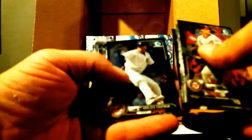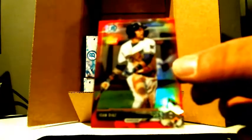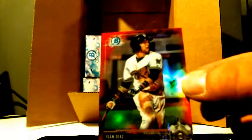Max Scherzer, David Dahl, Domingo Acevedo, Bobby Bradley, Giancarlo Stanton, Aroldis Chapman, Buster Posey, Josh Lowe, Des Lindsey, Ronald Acuna, Joey Votto, Corey Kluber, Trevor Clifton, Franklin Perez. We've got a red coming. It is Isan Diaz. Isan Diaz, red refractor, 2 of 5.